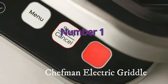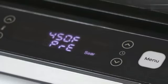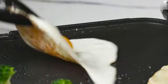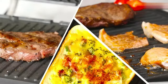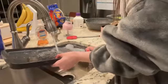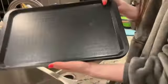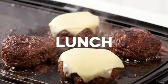Electric Griddle. The Chefman Electric Griddle is a versatile kitchen appliance designed to meet the diverse cooking needs of the modern home chef. Boasting a sleek black color and constructed from durable metal material, this griddle combines style with functionality to deliver exceptional performance. One of the key highlights of the Chefman Electric Griddle is its special non-stick coating, which ensures that your food cooks evenly and releases effortlessly, making cleanup a breeze.